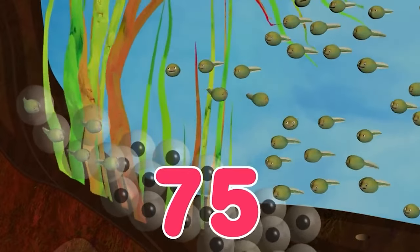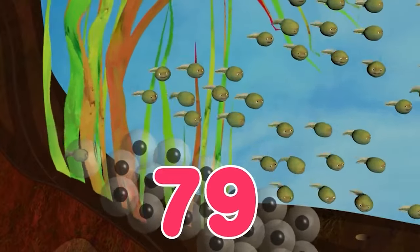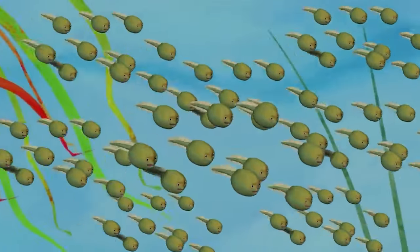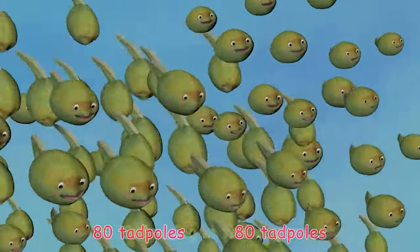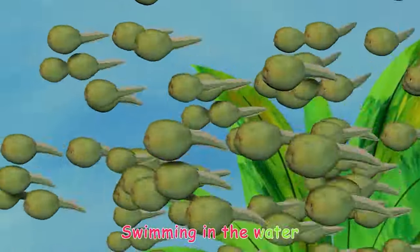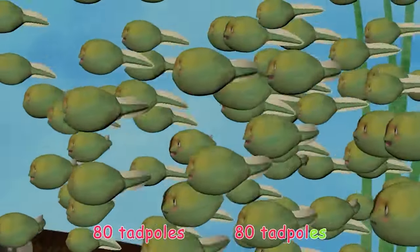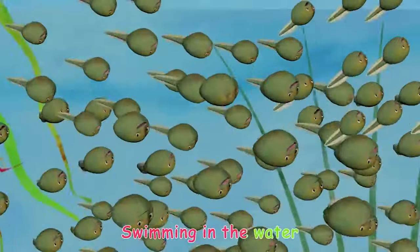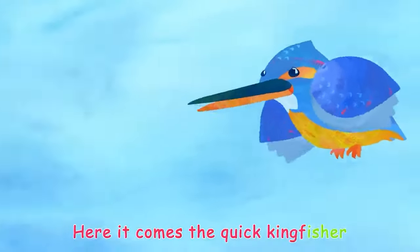74, 75, 76, 77, 78, 79, 80! 80 tadpoles swimming in the water. Here it comes, the quick kingfisher.